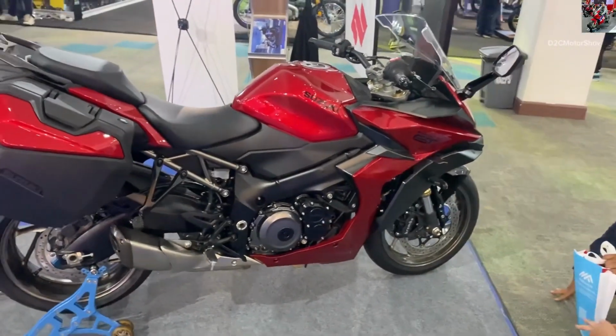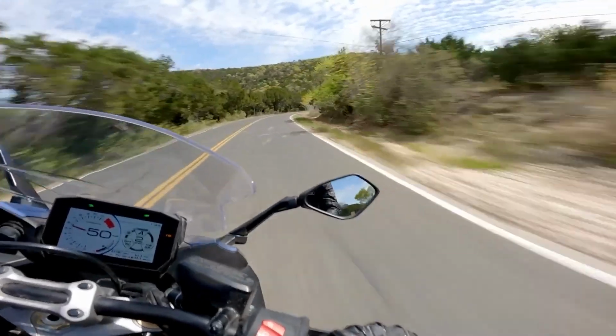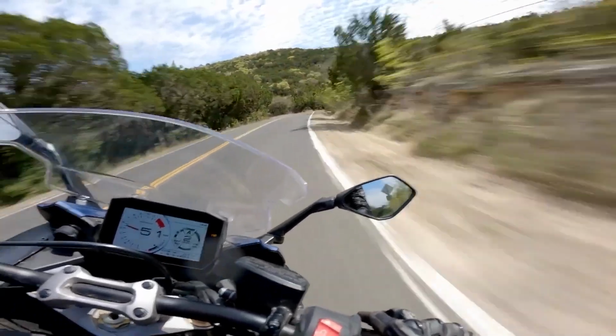However, this model has faced significant challenges in finding its target audience. One major issue is its awkward positioning within the sport touring segment.